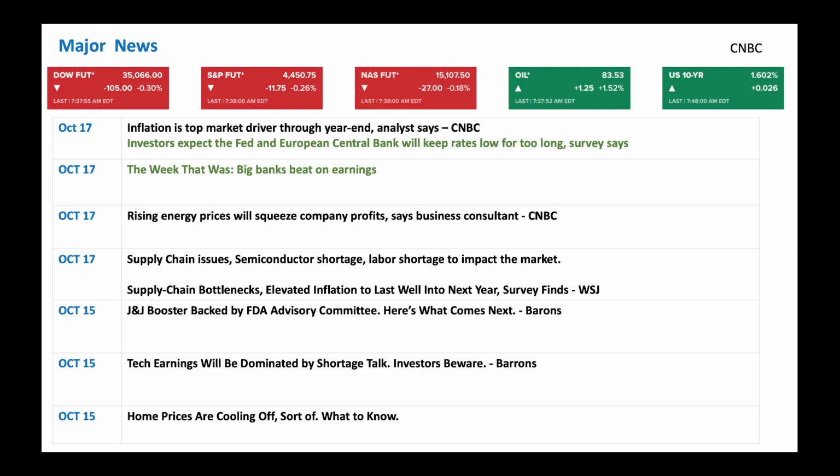And we got rising oil here that will squeeze the profit. And we got supply chain issues, semiconductor shortage, labor shortage that will also impact. We got supply chain bottlenecks. These are some big picture items that we have to think about and invest carefully. And on the positive news, we got the J&J booster. It's approved by the FDA here.